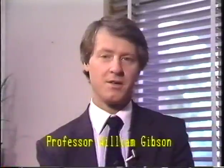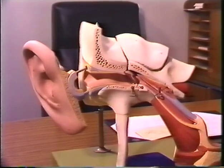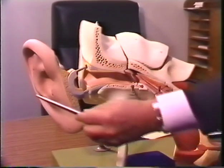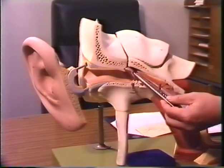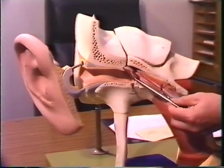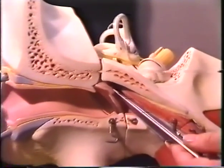Concept is to restore some hearing sensations to totally deaf patients. Now, to explain how this works, I'd like to show you this model of the ear. You may remember that when we hear sounds, the sounds are picked up and travel through the ear canal down to the eardrum. Here they vibrate the eardrum, moving the little ear bones, and eventually these little ear bones vibrate the fluid of the inner ear.